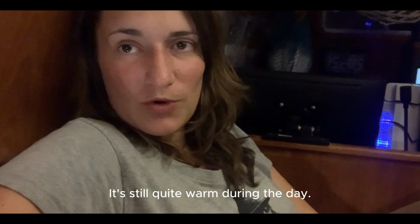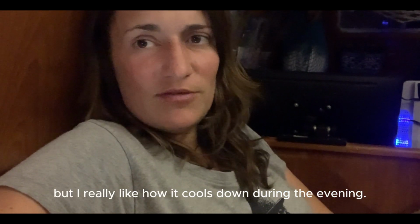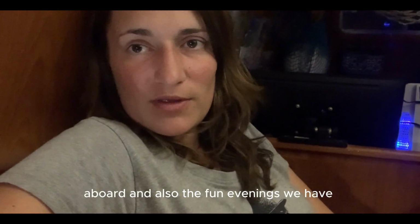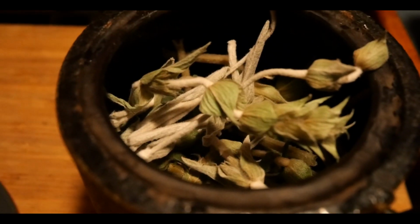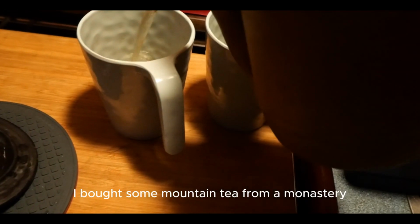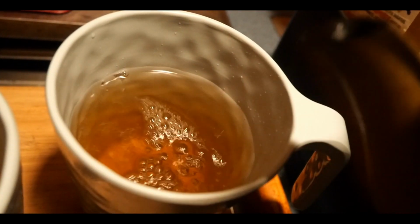It's still quite warm during the day. Even today it was 21 degrees, but I really like how it cools down during the evening. I really like those cozy moments aboard, and also the fun evenings we have in the marina with the fellow liveaboards. Let me show you. As you saw in the previous episode, I bought some mountain tea from a monastery and I really liked it, especially with a little bit of honey.